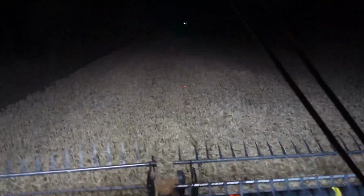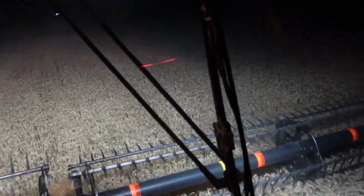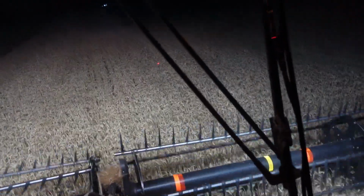Just heading back to the truck. You can just see the light down there, or the mother bin, sorry. Yeah, it's got pretty rough. We've got a full box. I don't know what's going on here.